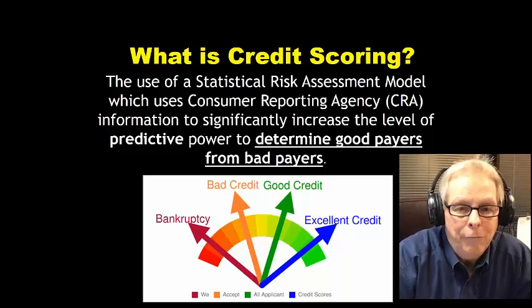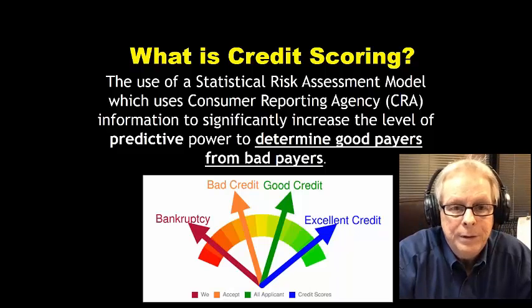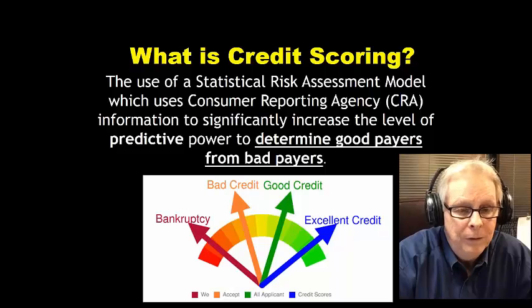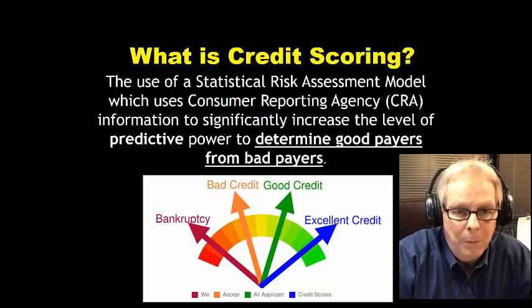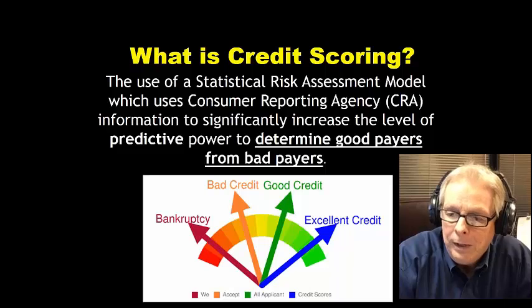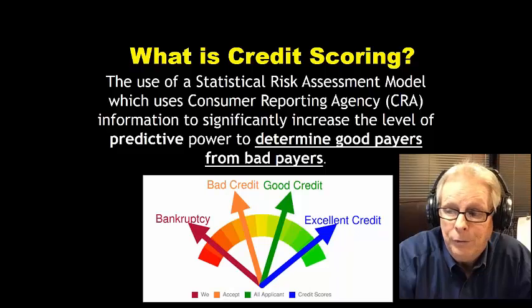So if you're a creditor and somebody wants to borrow money from you, it'd be good for you to know if the people that were wanting to borrow money from you were good payers or bad payers. And you can see on the chart down below, it's got a scale that in the green and light green, it says excellent credit. That means they're good payers. It's got good credit. They are good payers also.